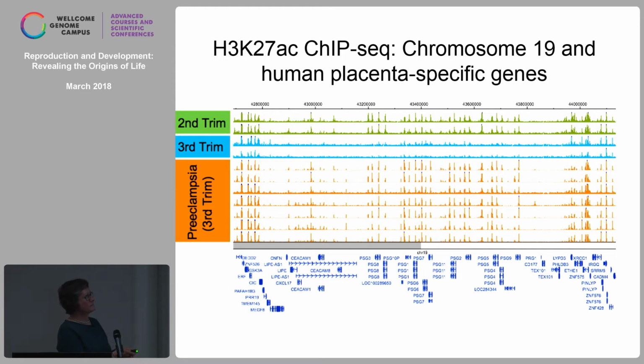But if you look at the second trimester tracks from this region versus the third trimester, you'll see that throughout this whole region and through a lot of the genome, the preeclampsia samples are retaining the second trimester pattern. And so these pregnancy-specific genes are among those that we find are consistently upregulated in preeclampsia, and many of our colleagues have found the same thing.